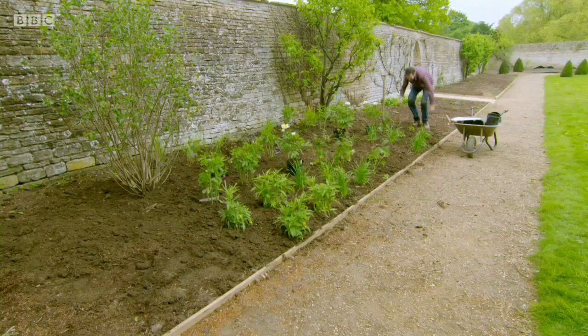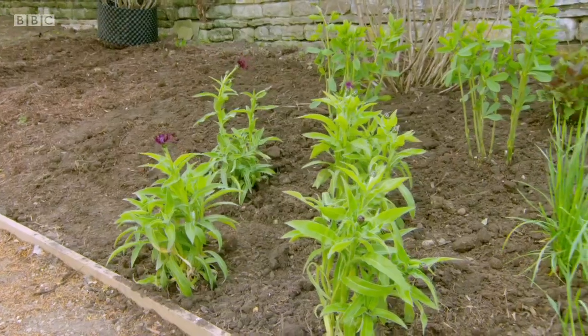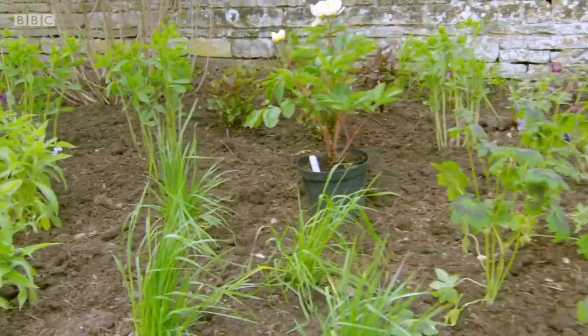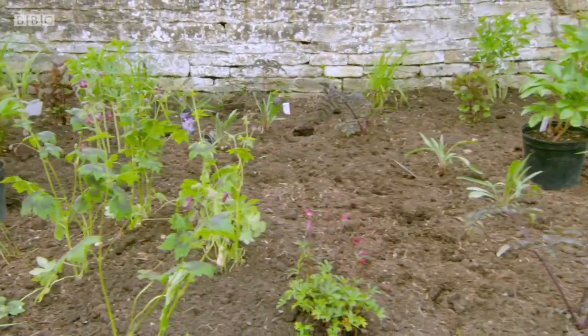There it is. Last one. All this needs now, drop of water, and they'll be away. They're herbaceous, they'll just put on loads of growth. But you might have noticed I've left a few little gaps because I want to put a twist on it. And that twist is going to be edibles.